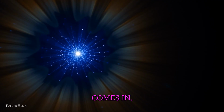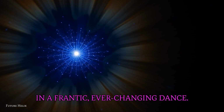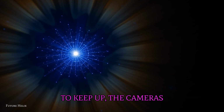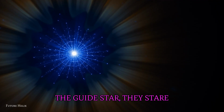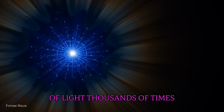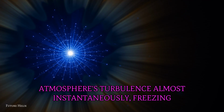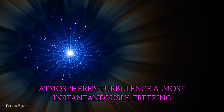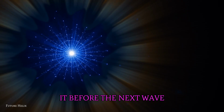This is where the speed comes in. The atmosphere does not just distort light, it does so in a frantic, ever-changing dance. To keep up, the cameras in an extreme adaptive optics system do not just watch the guide star, they stare at it, measuring the wavefront of light thousands of times every single second. This incredible speed allows the system to react to the atmosphere's turbulence almost instantaneously, freezing the distortion in time and commanding the mirror to counter it before the next wave of light even arrives.